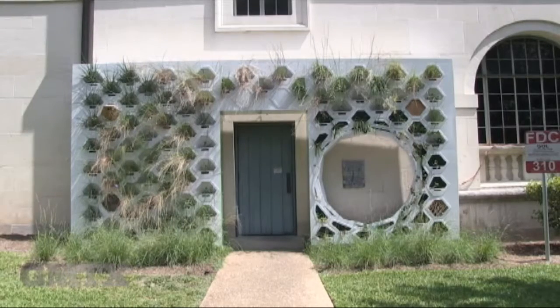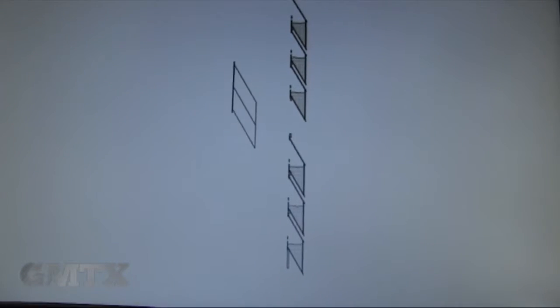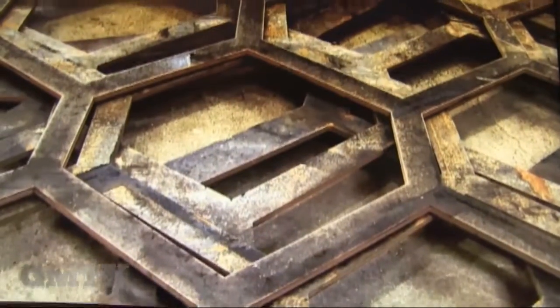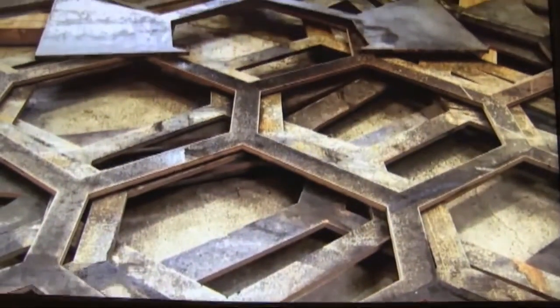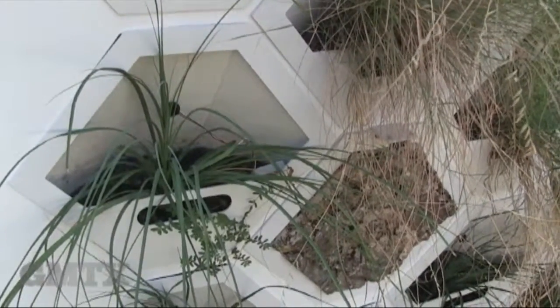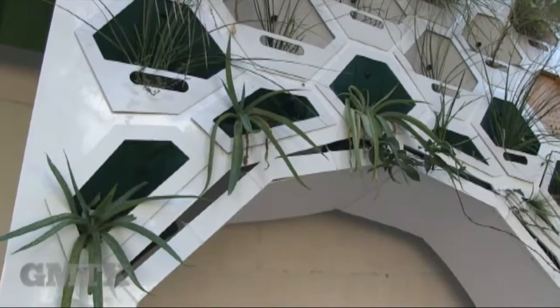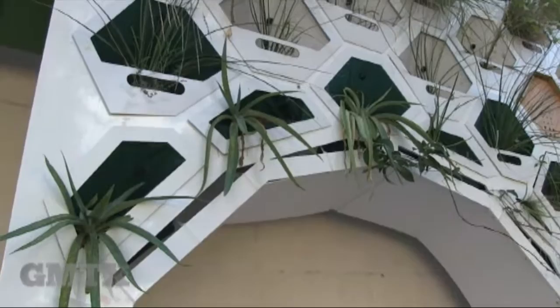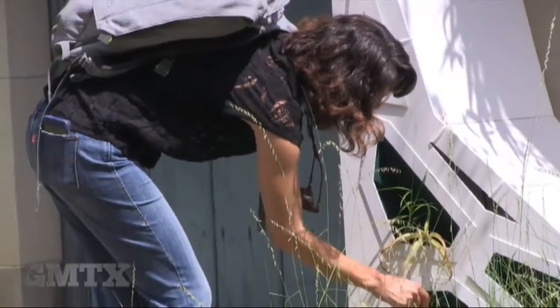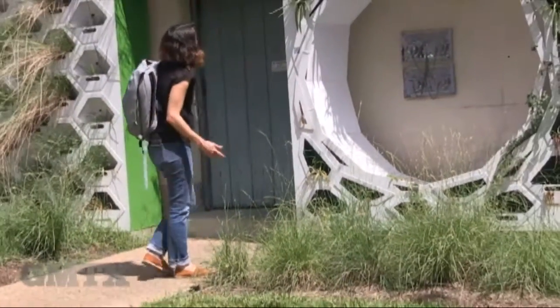After 5 years of collaboration, the UT School of Architecture and the Lady Bird Johnson Wildflower Center brought this honeycomb structure to life. The cells on this new living wall are habitats for a variety of plants and wildlife that can survive in semi-arid Austin. It's a plant and landscape that is used to a lot of extremes, extreme drought, sometimes extreme rain conditions. So we took that in mind and took cues from what works in these extreme conditions to come up with a plant palette for here.